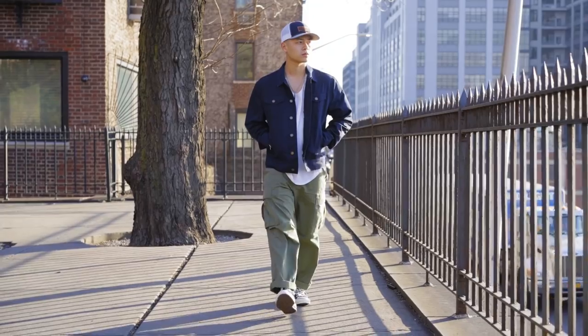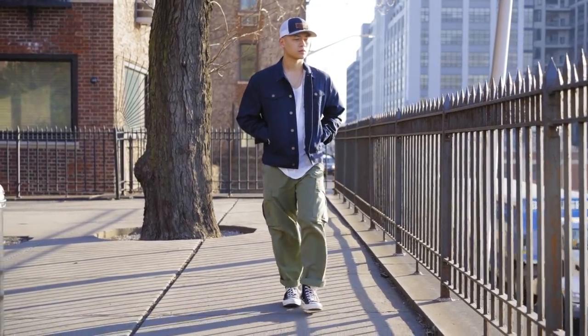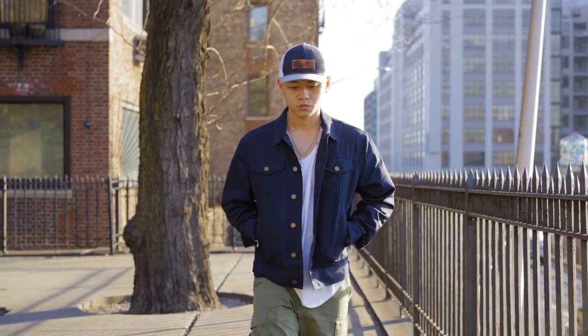Now, it's a bit hefty on the price, but well worth it in my opinion. This will definitely be a piece that stands the test of time, and it's a nice switch up to your standard denim jacket. Also looks a little bit more premium as well.